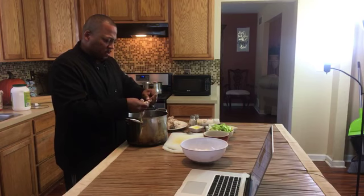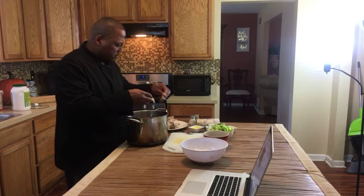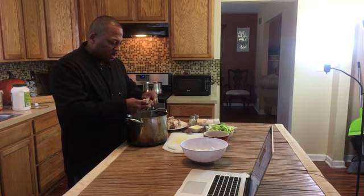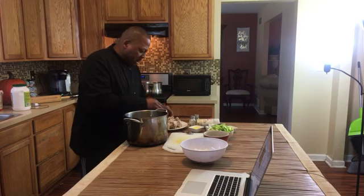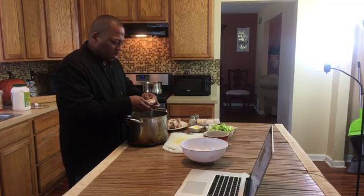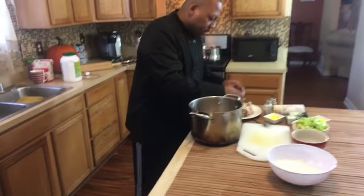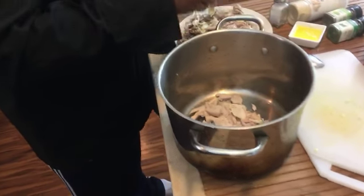Almost done. So it's a full chicken, but once the chicken's cooked, it doesn't take any time at all. If you got a dog, man, the dog's gonna love you. Take all these bones and feed it to the dog. Dog will love you. All right, and also to the stock, I also added some salt, just some salt. That's all I did.